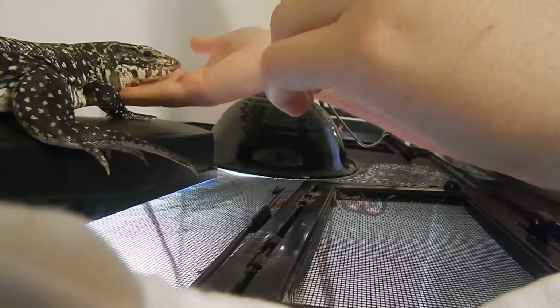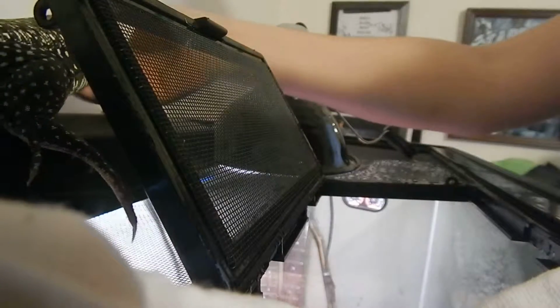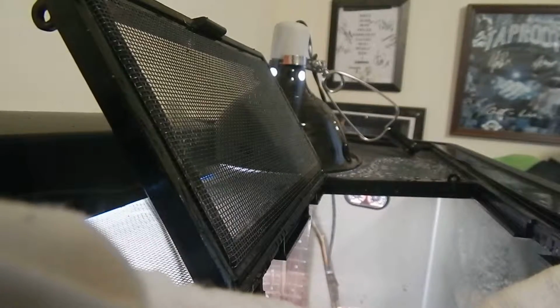Might as well. Hey, buddy. Sorry, buddy. Hey, buddy. Go in there, buddy. You don't want to go back in there? Alright, I'll just let him. He wants to stay up here. Alright, you gotta stay, though. Stay up there.